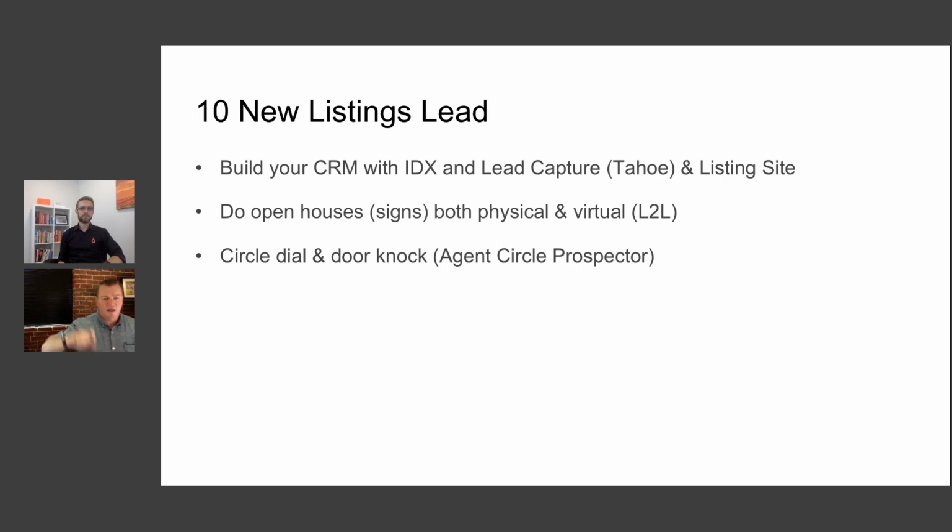Circle dial, door knock. Really important that you have good, clear data when you're going to circle dial. You want cell phones. You want everybody in the neighborhood, only the people that are living there, not a house where an investor owns it and the phone number is in another town or city. You want the people who are actually living there.